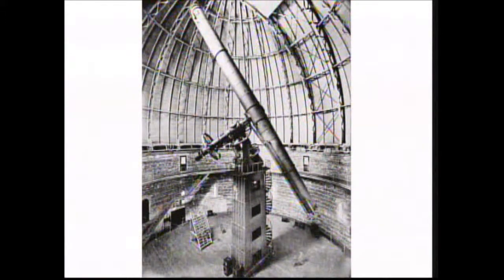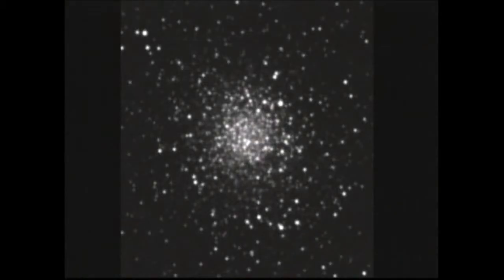Going back to its early days, the image that we're going to show you for this scope, the Yerkes, is an image of M5. And if we take a look at the image, you may notice that it seems a little fuzzy compared to some of the other images that we've showed you on this program. And, well, there's a reason for that, actually, because this photo was taken back in 1900 using photographic plates. It represents a 5-hour exposure.